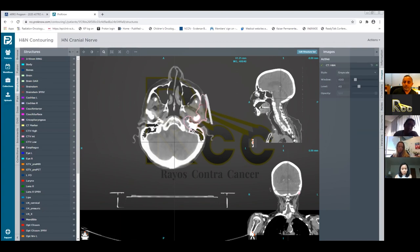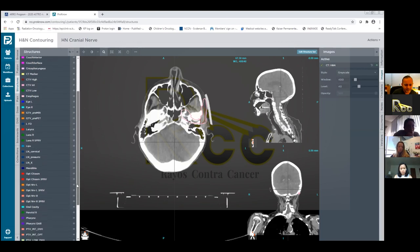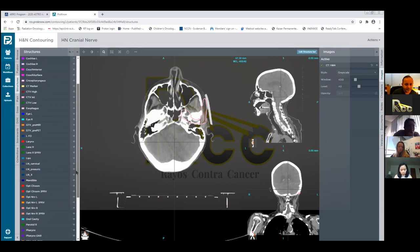And again, here you can see it covering the skull base pretty generously. And then here is that connection from 7 to V3. So if I turn on foramen ovale, I know I have it here. Perfect. So here's the foramen ovale. You can see, again, this is covering that connection.